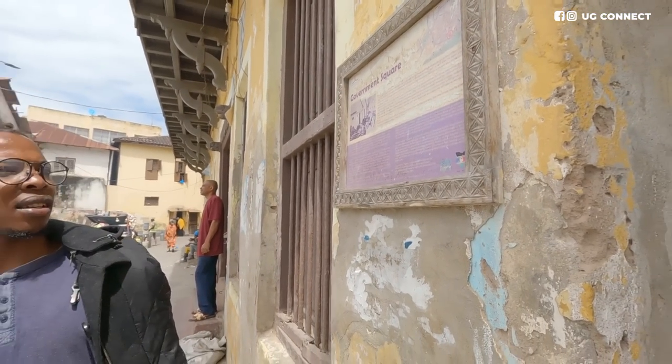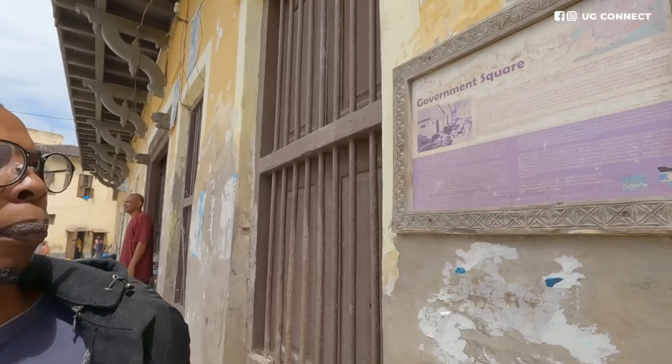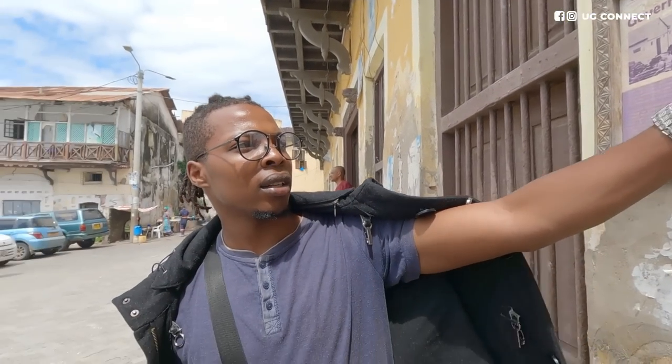Okay. The early 20th century government square continued to polish as the government and businesses were willing to open up to the interior of Africa and Kali on trade with the rest of the world.